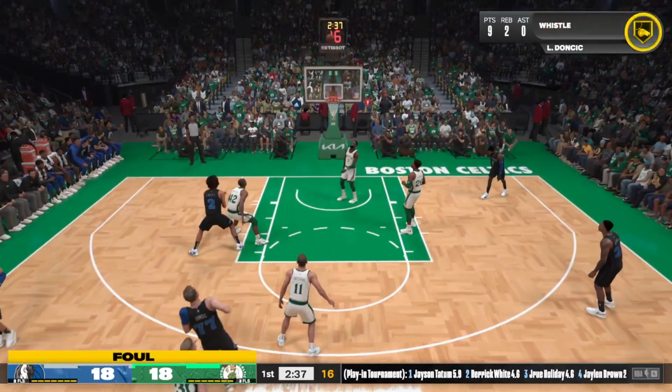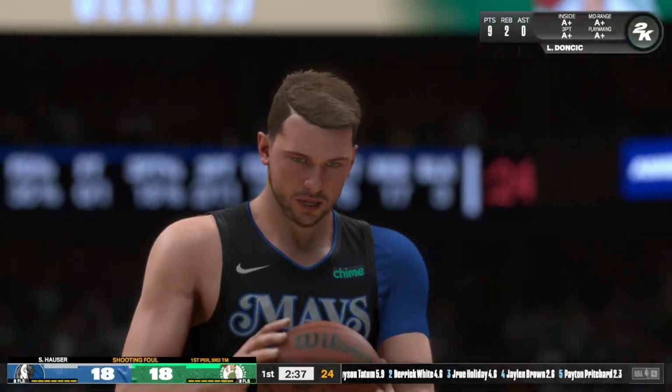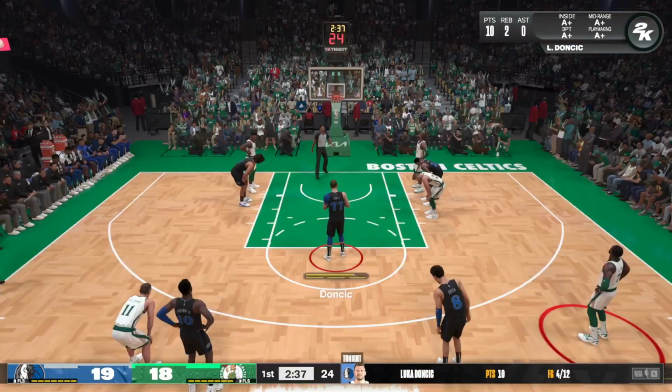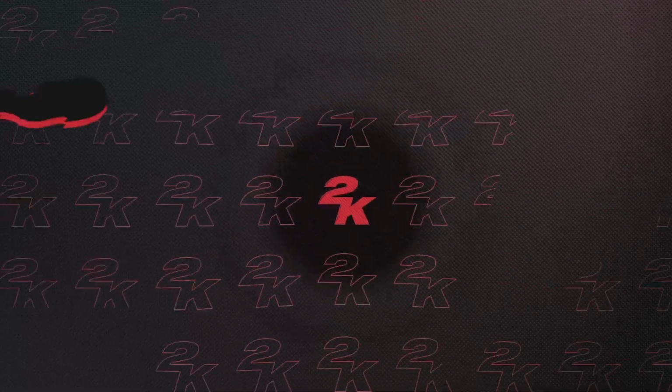And here's Doncic from the arc. Oh, threw the foul and almost hit the three-point bucket. But he'll go to the line to shoot 3. The all-around game of Doncic is impressive. A walking triple-double threat every night. That one is no good.